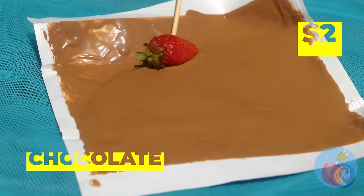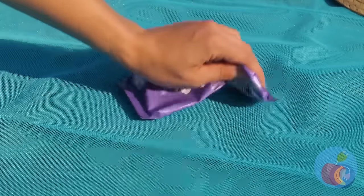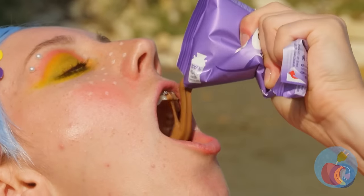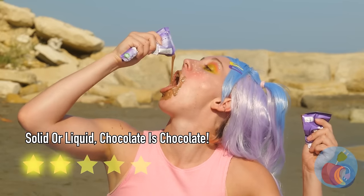Great idea. Yeah? Like a chocolate fountain without the cleanup. Yeah, the bar melted too. Just snip and pour directly into your mouth. Dipping things is nice, but the point is always the chocolate.